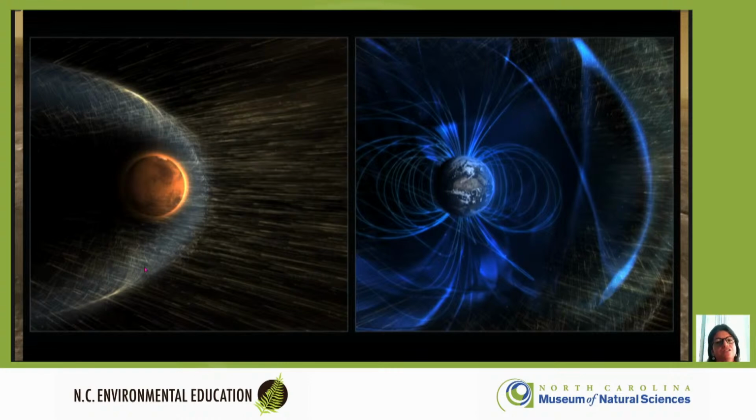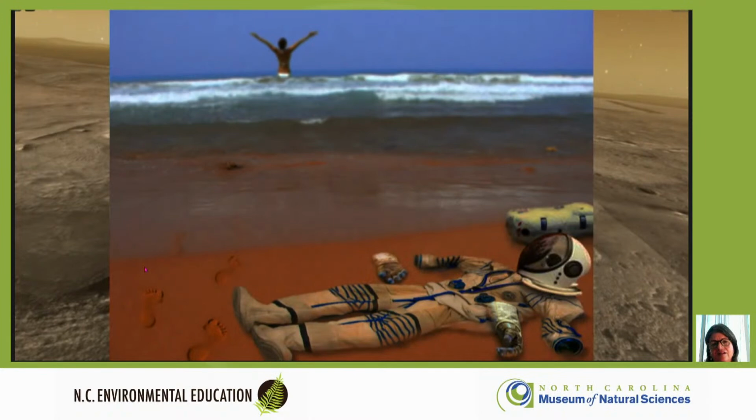Got to have enough oxygen. So the first humans to go will likely be close. And eventually, maybe, I like this kind of fanciful picture. It's not an actual picture unless they brought a spacesuit to the beach on Earth, but this is just to say that eventually maybe we'll get to Mars and it'll be a lot like Earth.